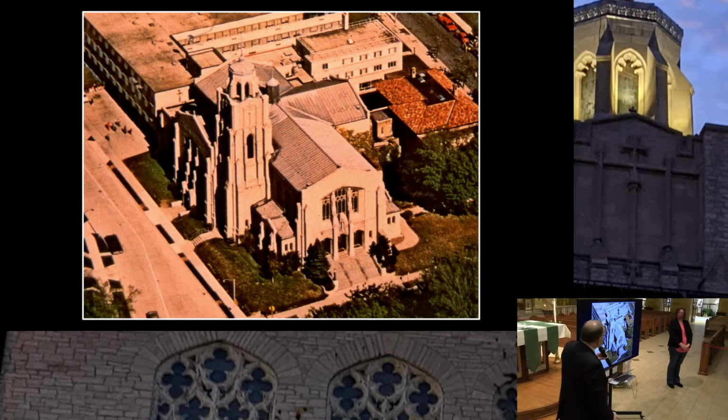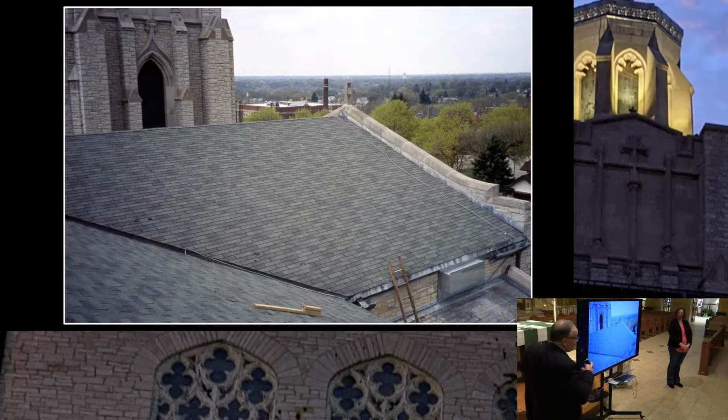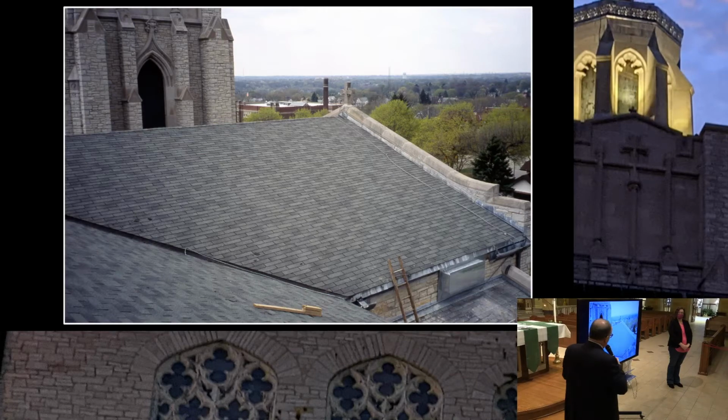Here's the metal roof of the church. This is circa 1960. In 1980, which was a major renovation time because the thrust was added, in tune with Vatican II standards, the original metal roof, for whatever reason, was failing. The decision was made to put a 3-tab asphalt shingle roof on at the time. That's about a 20-year roof. It's a roof that you might have on your house. It was a stopgap. It did the trick for about 20 years.